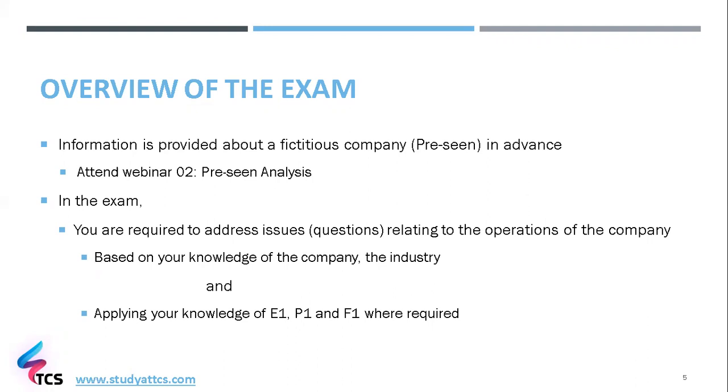Okay, so that's that. In the exam, you are required to address issues or questions relating to the operations of the company. So the examiner gives you a pre-seen. It has information about the introduction of the company, what the company is up to, industry dynamics, as well as the financial performance. So after you have gained all this knowledge, on the date of the exam, you are supposed to provide solutions or answers to issues faced by the company.